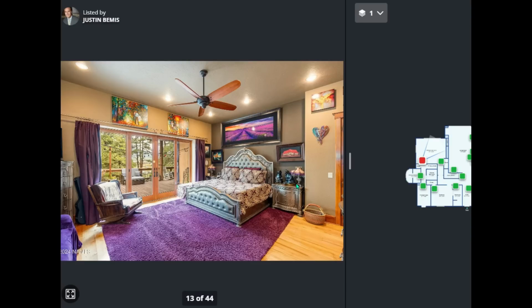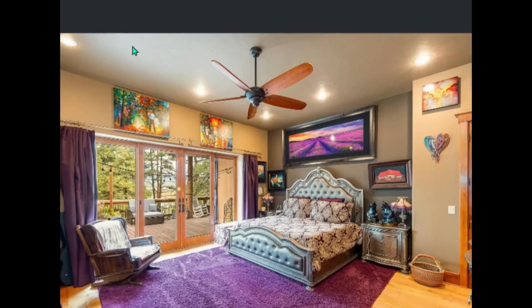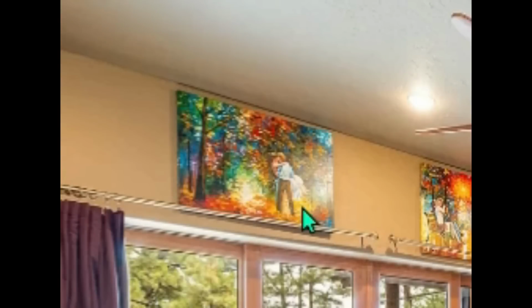And do we know if Kody and Robyn did that? Because to me, if you guys look at this painting that's up here, I'm kind of circling it with my mouse. It looks like a painting of Kody and Robyn in the woods. I could be so wrong.